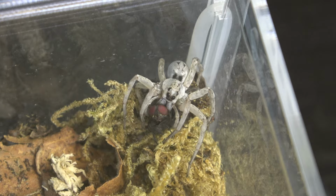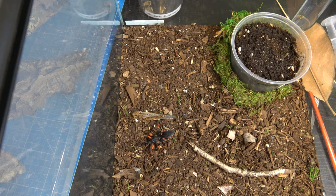Oh no. The next are our assassin bugs, Psytalla horrida. I already made a couple of videos on these, but I'm planning another one because we just got some babies. Here we're doing a quick maintenance of their enclosure, and I decided to tongue feed them as well.